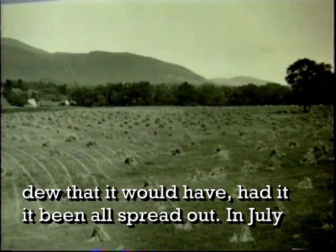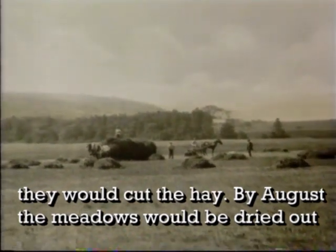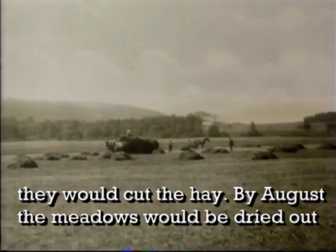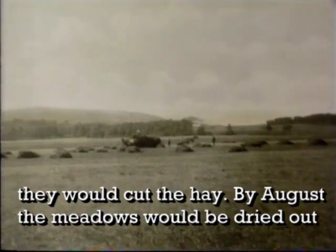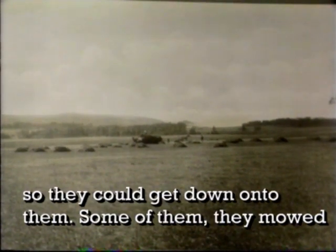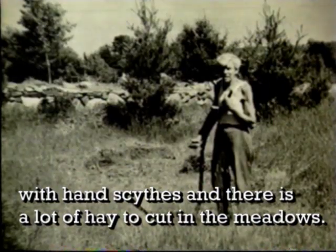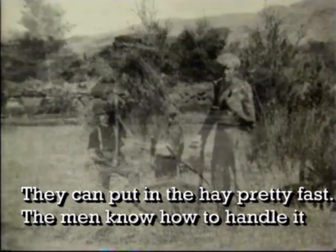So in July they would cut the hay, the upland hay. By August the meadows would be dried out so they could get down onto them. Some of them, they mow with hand scythe, and there's a lot of hay to cut in the meadows. They can put in hay pretty fast.